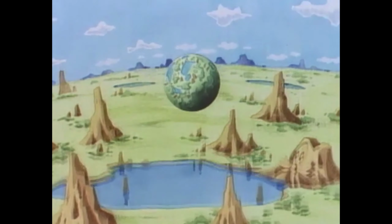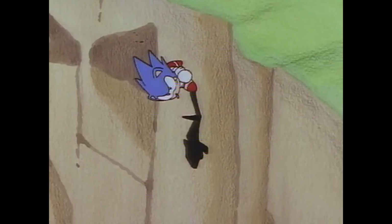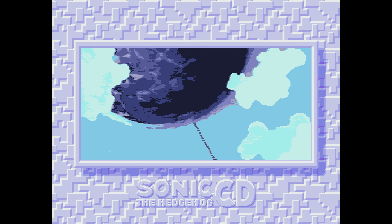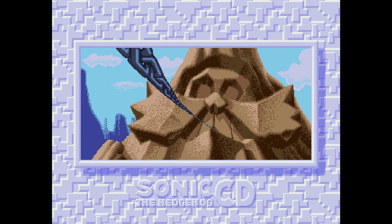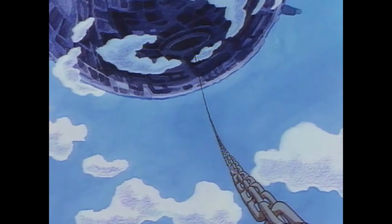1 month out of every year, a little celestial body called Little Planet passes by Never Lake. Sonic is on his way to see the planet swing by while being followed by Amy Rose, making her first appearance in this game. When he gets there, Little Planet is chained up to a nearby mountain bearing a very familiar caricature. Sonic wastes no time climbing up the chain to free Little Planet from Dr. Eggman's clutches, but he has another problem to deal with.